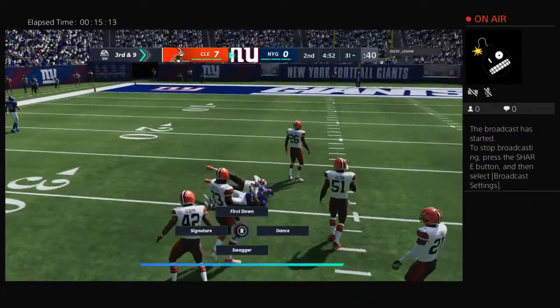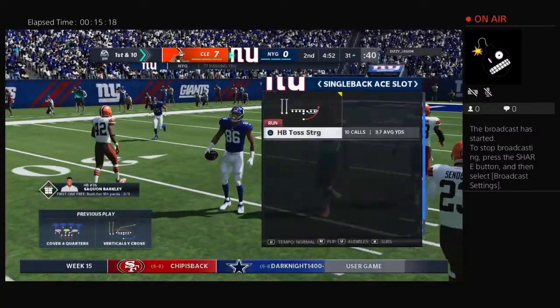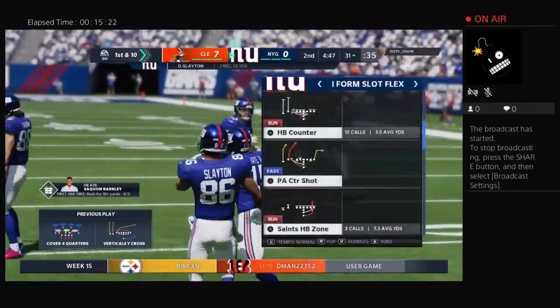And now here's a deep shot that's complete. And they're going to have another 1st down as he's going to be tackled at the Browns' 31-yard line. That gain on 3rd down, good for 28.